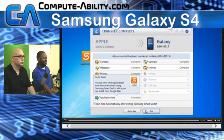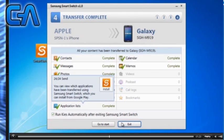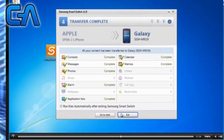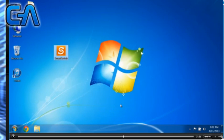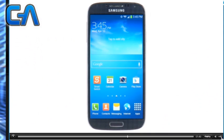Smart Switch will transfer your content from the PC to the connected Samsung Galaxy S4. Do not disconnect your device until the transfer is complete. Step 4 shows the status after the transfer has completed. The Smart Switch PC tool will transfer all the available content, including a list of apps. Now click Exit and disconnect the Galaxy S4 from your Mac or PC. On your Galaxy S4, look through your contacts, photos, music, and more to be sure the content is transferred.